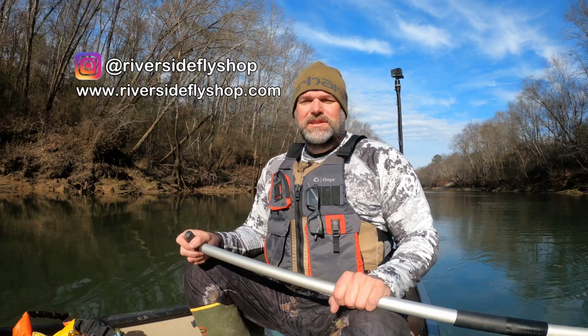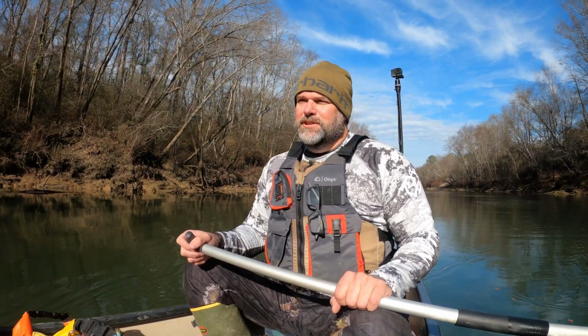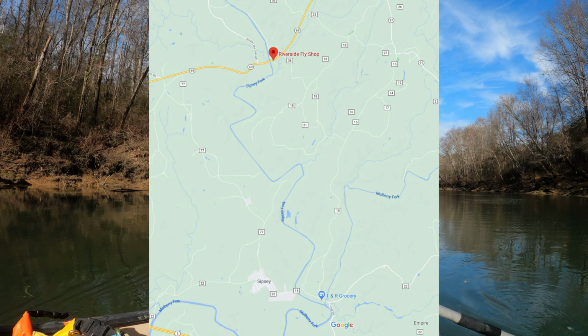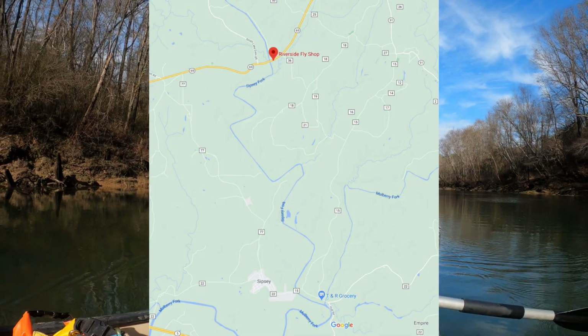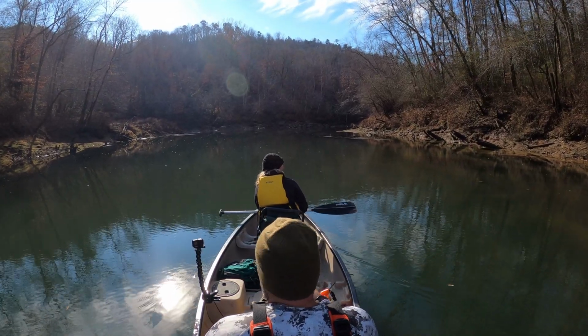We have put in, we're doing the Riverside Fly Shop trip. So we put in with them. They shuttled us down to the takeout spot where I left my truck, brought us back up to the put-in. So we're going from the Riverside Fly Shop down to T&R Grocery, which is where the Mulberry Fork comes in and joins the Sipsey Fork. And it's about a 10-11 mile trip. I've heard anywhere from 10 to 12.